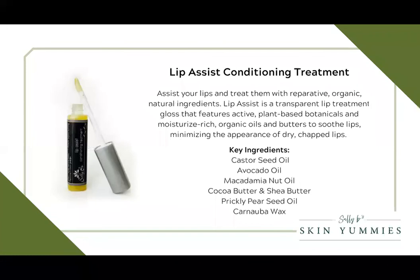Lip Assist Conditioning Treatment. Assist your lips and treat them with reparative, organic, natural ingredients. This is a transparent lip treatment and can be used as a gloss. It includes key ingredients like castor seed oil, avocado oil, macadamia nut oil, cocoa butter, and shea butter, along with prickly pear seed oil and a little carnauba wax for more consistency.